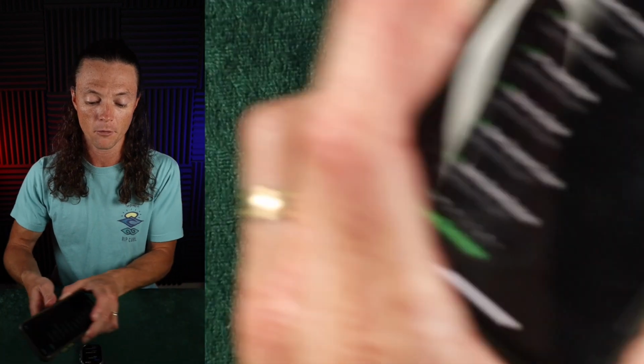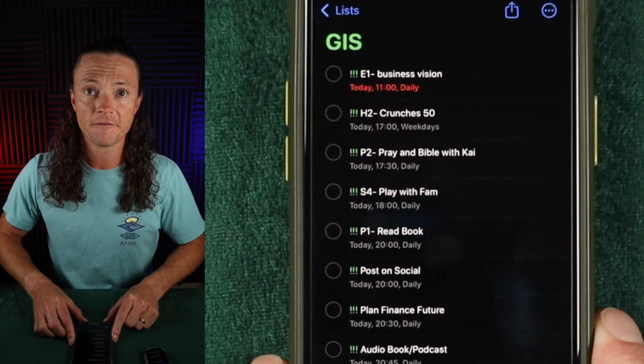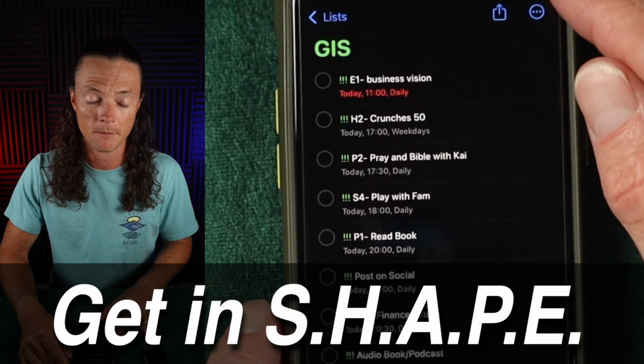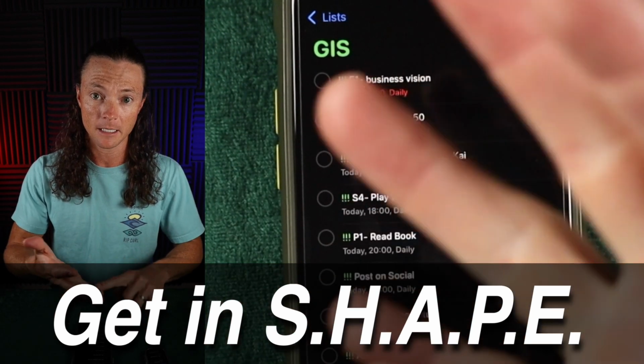Now, let's go ahead and pull the phone over for a second so I can show you exactly what's going on here. In the phone app, this is the Reminders app, I have a list called GIS, and that stands for Get in Shape. Now, the SHAPE acronym is S-H-A-P-E.